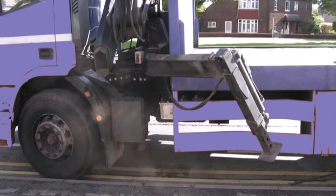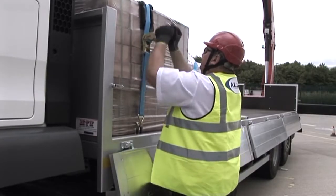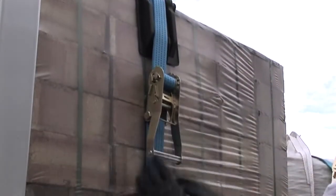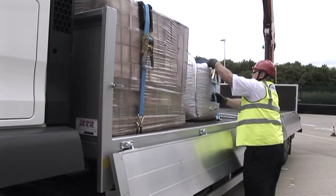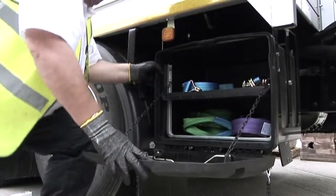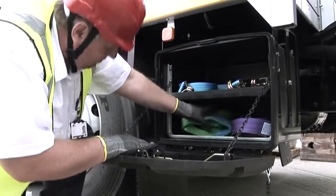Incorrectly stowed stabiliser legs are one of the main causes of accidents involving lorry loaders and have been responsible for a number of fatalities. The load must be secured using adequate means. For example, ratchet straps, which are sufficiently rated for the load being secured. Ratchet straps, ropes, and all other securing means should be checked before and after each use, and should only be used in accordance with the manufacturer's instructions.